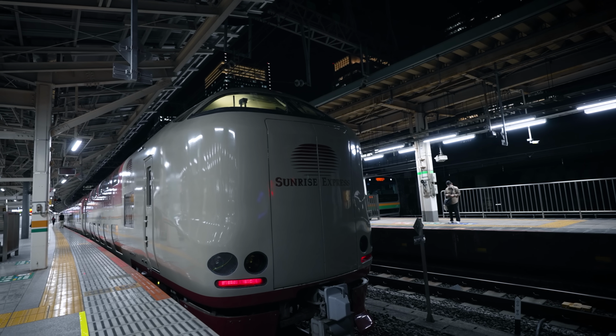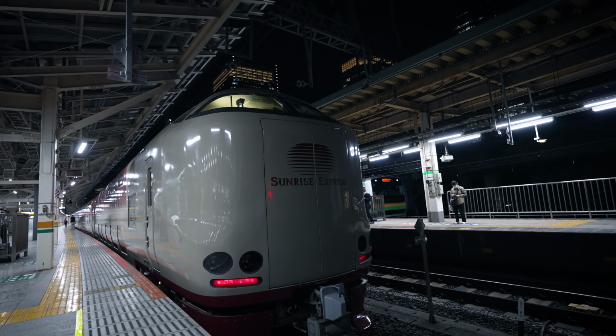However, I've recently discovered that there is in fact a sleeper train, a night train, one of the last remaining night trains in Japan. And so, I've got 2 tickets, one for me and one for Japan's most eccentric man. Our train leaves in about 2 hours from Tokyo Station. So, let's go and see if the sand dunes of Tottori live up to the hype and if the sleeper train is actually any good. Let's do it.